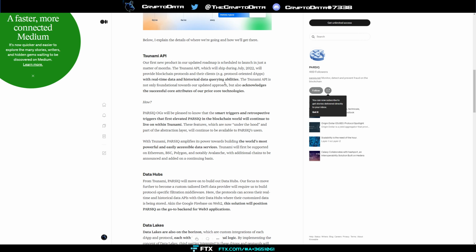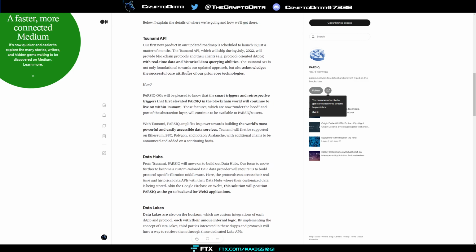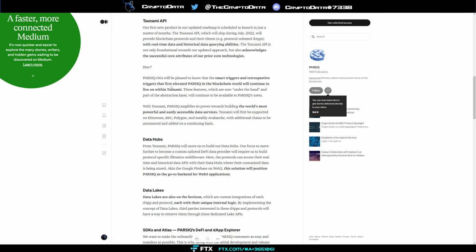The ability to provide real-time and historical data querying abilities, basically at the drop of a hat, is something that no other protocol is doing right now, and really PARSIQ is trying to front load this and get ahead of this curve here with this new Tsunami API. And basically they go into how they're going to do that.